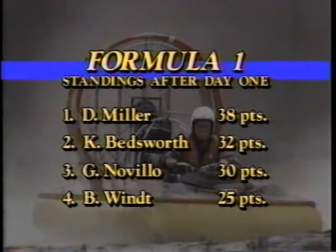Super D Dennis Miller with a second place and a first place for 38 points. Kevin Spiny Bedsworth 32. Guillermo Novillo with a steady finish for 30 points. In fourth place, Bob Wint with 25.